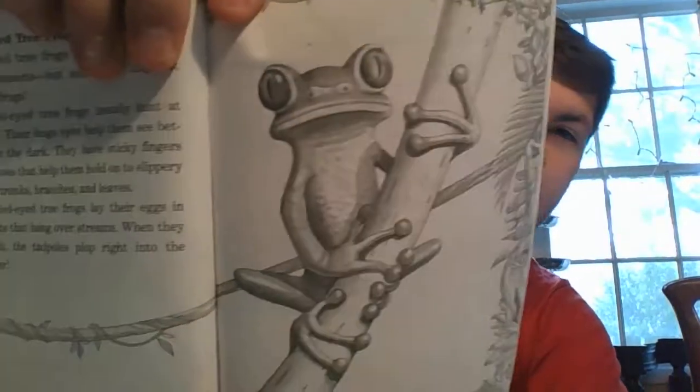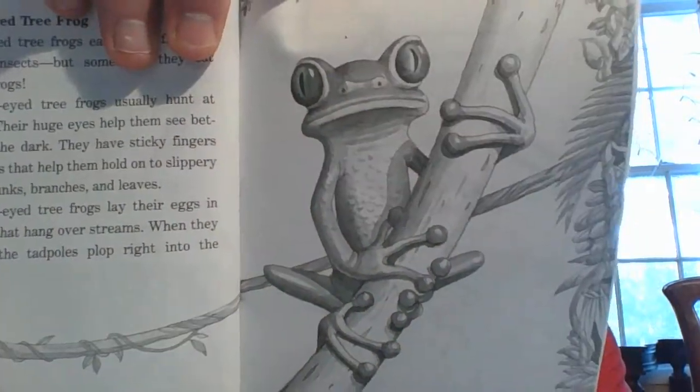Red-eyed tree frogs lay their eggs in plants that hang over streams. When they hatch, the tadpoles plop right into the water. Red-eyed tree frogs live in the rainforests of Central and South America. There's a red-eyed tree frog. Those are some big eyes.